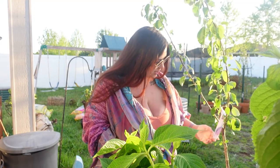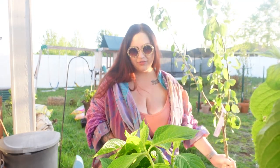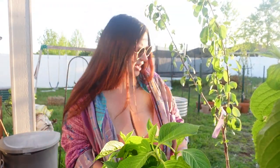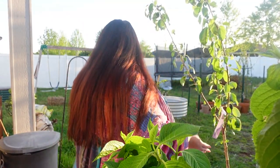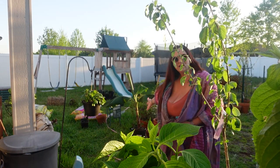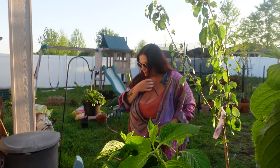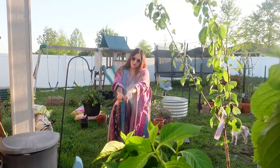This is my new apple tree, a Fuji apple tree. Oops. So we're gonna take care of all of our new plants that we got. I also got hydrangeas and a banana tree. Let's show you some of the new things I've gotten. And well, first I'm gonna water them and then I'm gonna show you. Okay, great.